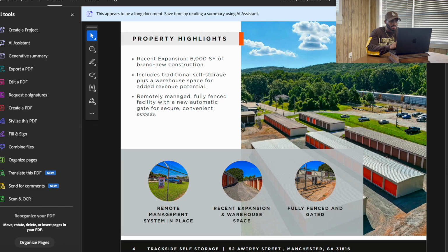Some highlights. Yep, right there. Recent expansion of 6,000 square feet. So those three buildings are brand new buildings. You can assume these kinds of things, and the more you do this, the more you'll be able to see it. But they're also going to tell you, so they're not hiding it. Now, one thing that I will say is, since there was a recent expansion, you have to factor in that there's also an occupancy loss.